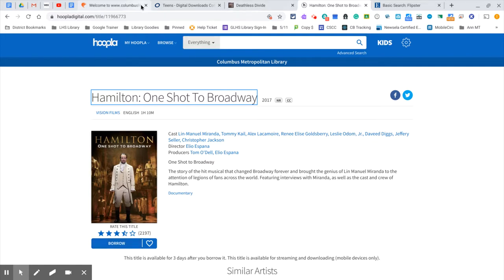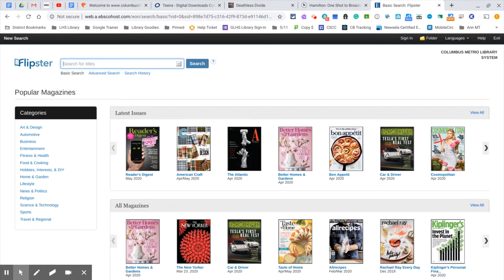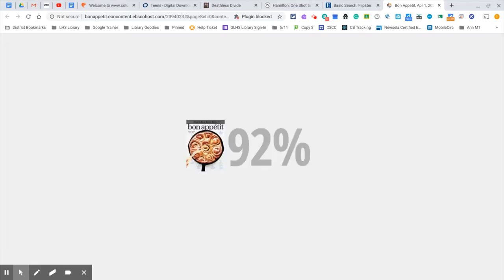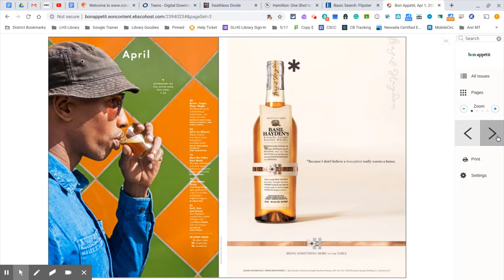Okay, coming one more time back out to the main library website page. As you can see, there are tons of options of things to do here. I just wanted to point out a few to you today. But Flipster is the other one I wanted to show you, and Flipster is magazines. So once you log into here, you're going to see all these magazines available to you. Obviously, you can come in here and search for different categories, but say you find something you like. For example, let's read Bon Appetit and find something new to cook this weekend. Give it a second, and it will pull up the magazine in its current issue. And there we go. So now we can come through and we can read the whole magazine here online.